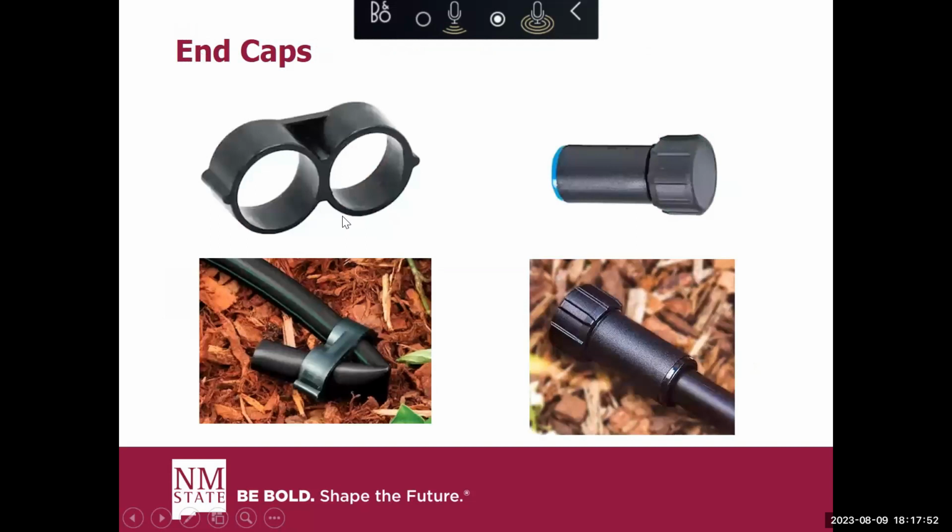End caps. So this is very important. You do not have to use something fancy. Typically, what I do is just roll it up at the end and then tie something around it, and that's enough. Unless you have really high pressure. And then if you have really high pressure, that may not be enough. But this is an 8-figure end cap. Again, you just slide this in, and that stops the water.